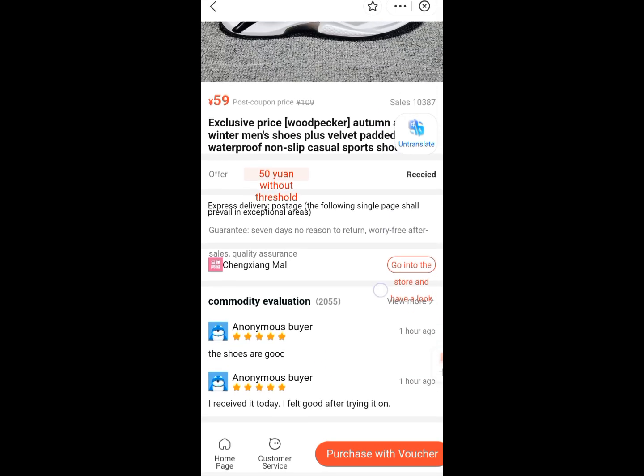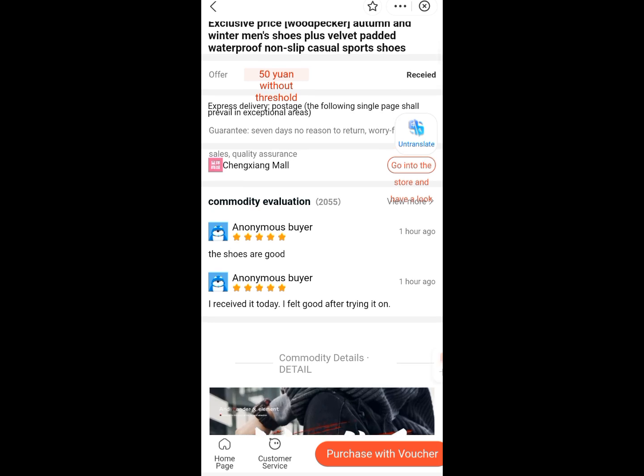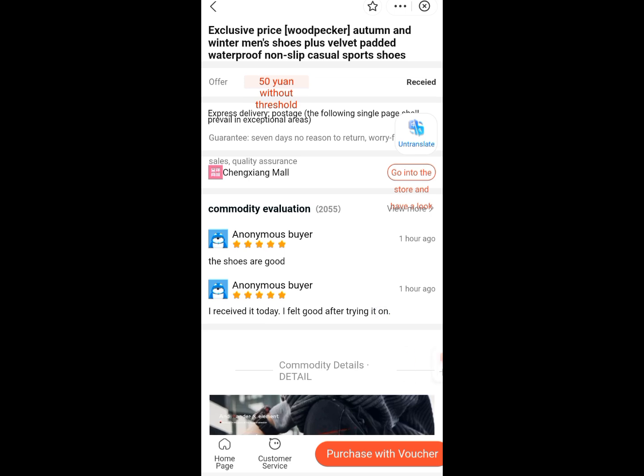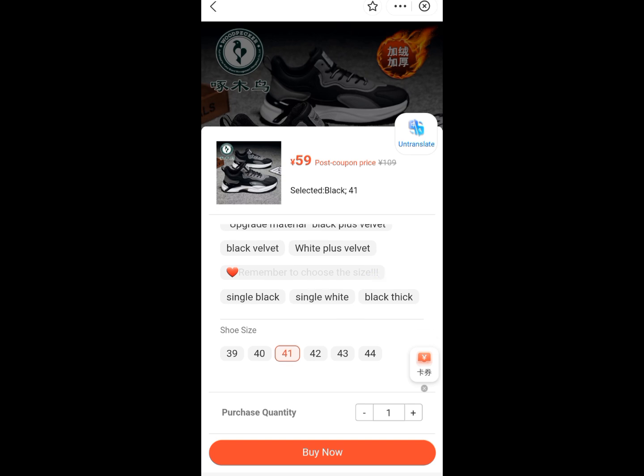So when you get here, the next thing is to click to purchase with voucher. You already have Alipay points, and they are going to deduct the money from your points. So let me try that now. I don't have enough to complete the payment, but let me just try it and see. You can select sizes. Let's say I want to buy color black, then I'll select the size here. My husband's size is 42. Let's say I want to buy for my husband. Then I click to buy now.